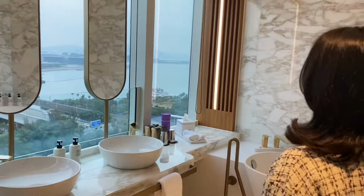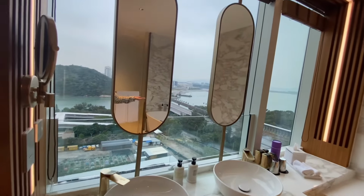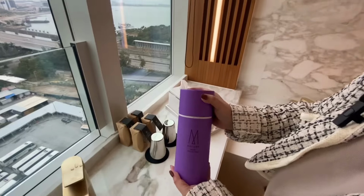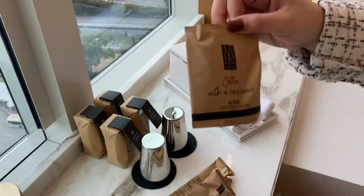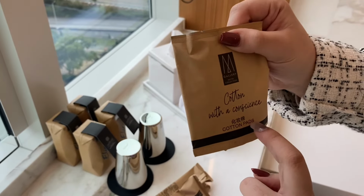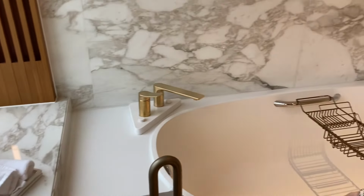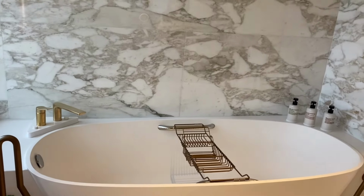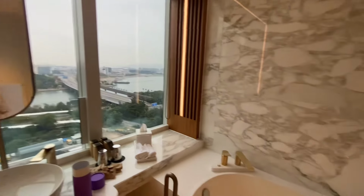Here we have a view of the Lantau Island, Tung Chung, while you do your bathroom essentials. Find the toiletries packed in this very vibrant, cute packaging. What I love is that they have personalized touches, like for cotton pads here, they have cotton with a conscience. And over here, we have the very luxurious bathtub. So you can enjoy this while enjoying the view over here.